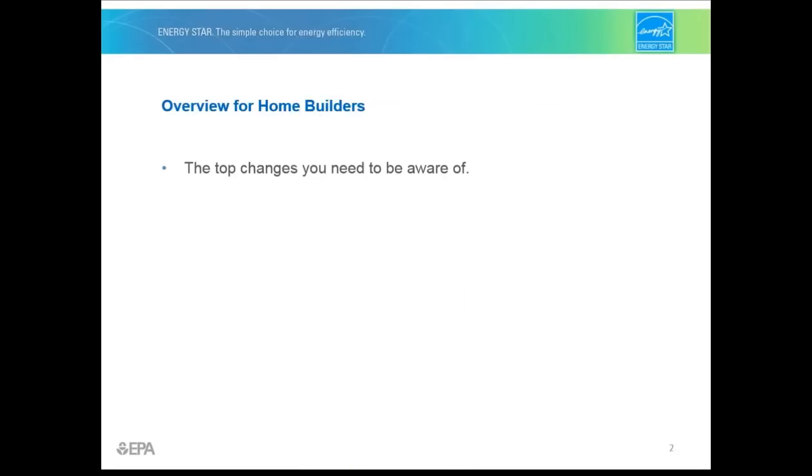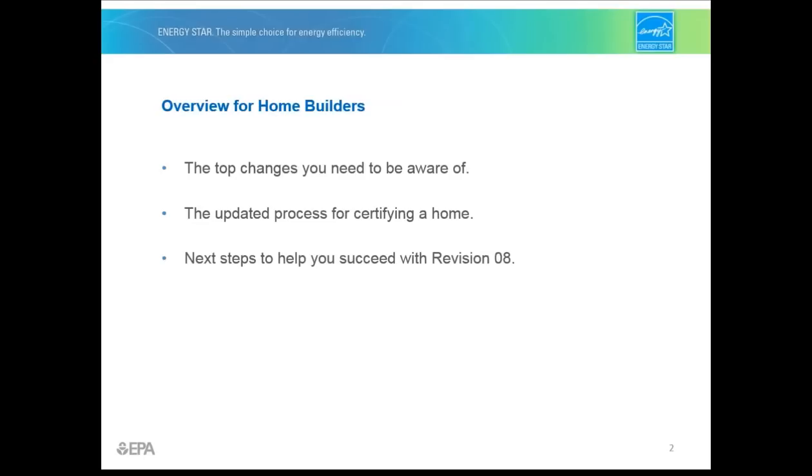We'll cover 3 topics. First, the top changes you need to be aware of as a builder. Second, the updated process for certifying a home and the role you'll play. And third, next steps including additional resources to help you succeed.